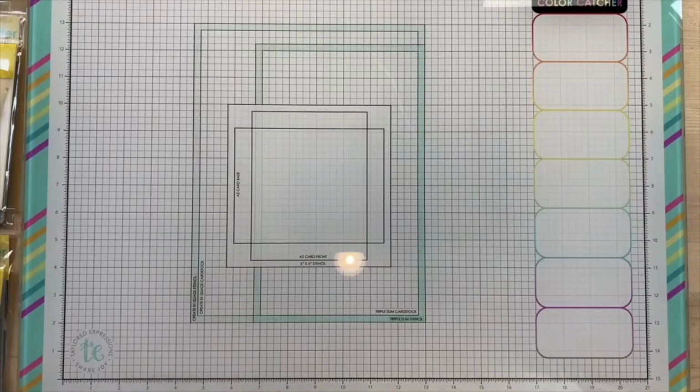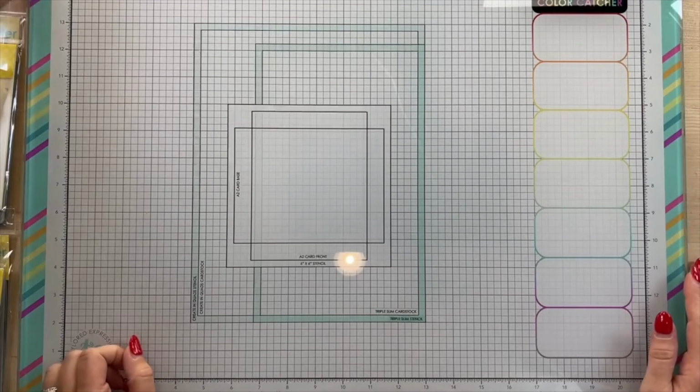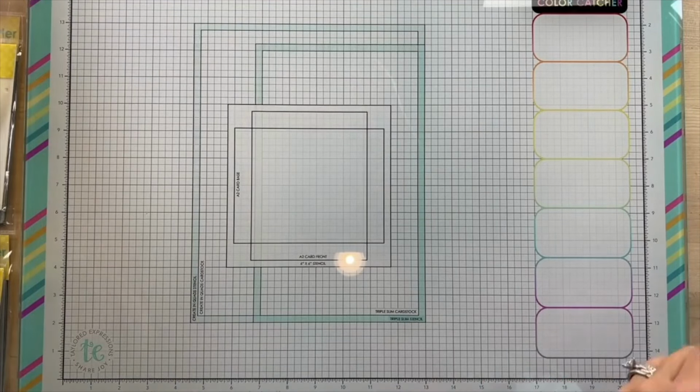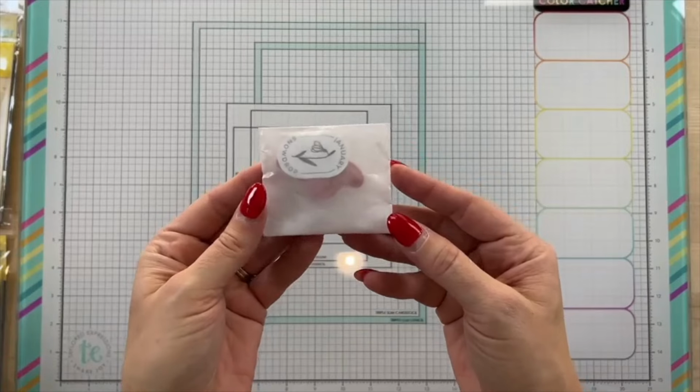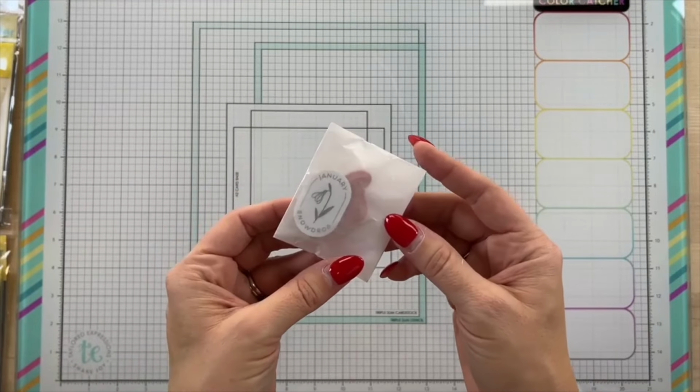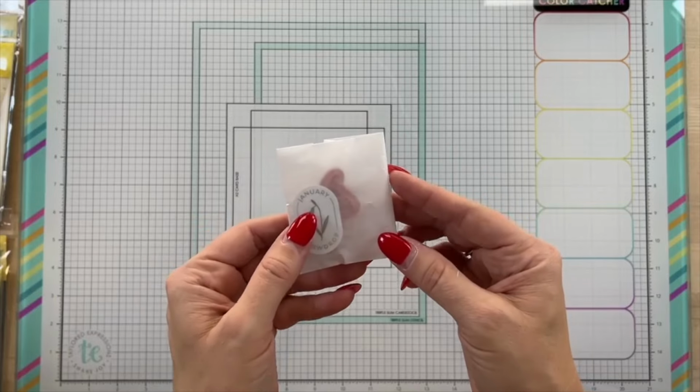All right, let's take a look at what we have to share with you. We are going to start with that Every Order freebie collection. As I mentioned, any order, no matter the size, will come with one of our freebies. Sometimes this is a stamp, sometimes it's a die. This year, we are continuing with another collection of rubber stamps.